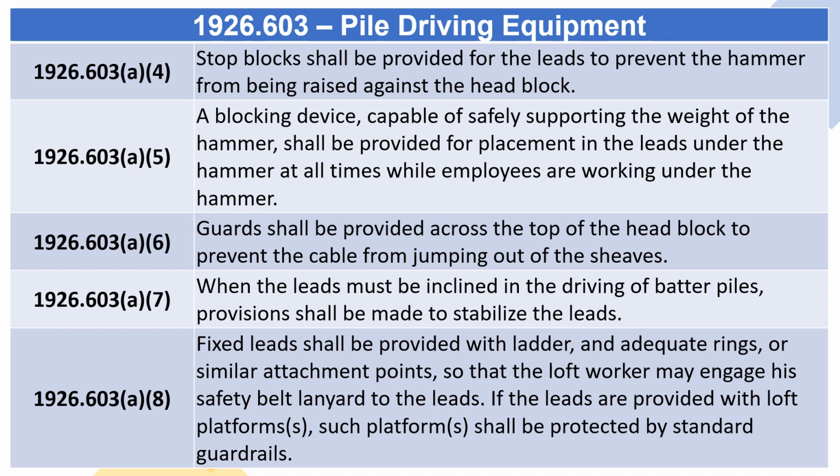1926.603(a)(8) Fixed leads shall be provided with ladder and adequate rings, or similar attachment points, so that the loft worker may engage his safety belt lanyard to the leads. If the leads are provided with loft platforms, such platforms shall be protected by standard guardrails.